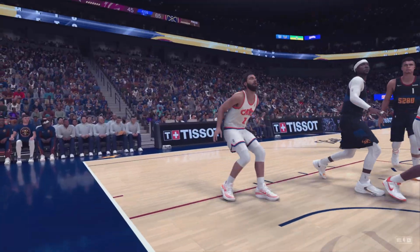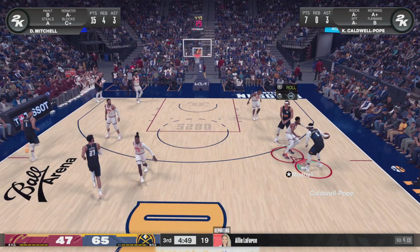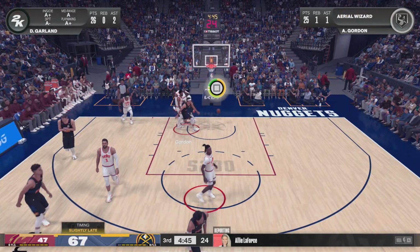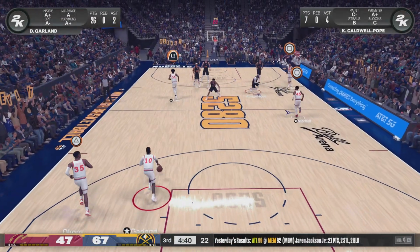Time now to hear from our reporter, Allie LaForce. The Nuggets have some flat-out scorers on their roster, but head coach Mike Malone said the way we play is pass is king. The ball moves around and everybody benefits. And Brian, it sure helps when your best player, Nikola Jokic, is setting the tone with his incredible court vision. No doubt about that, Allie.